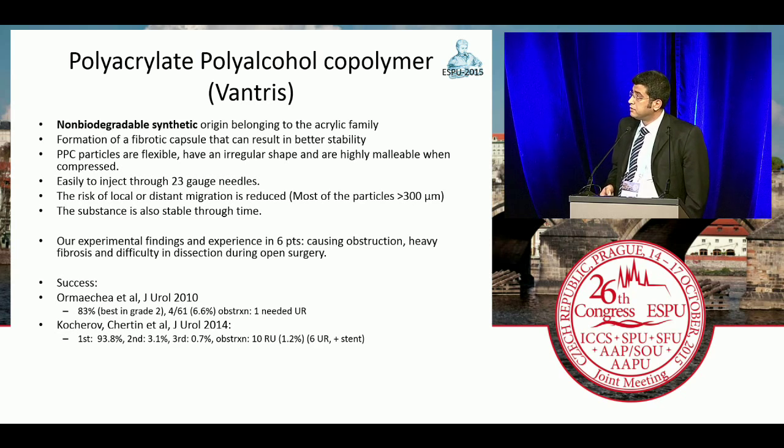Polyacrylate polyalcohol copolymer, namely Vantris, is a recent biomaterial used in reflux treatment. It's a non-biodegradable synthetic material. The particles are flexible and it's easy to inject. The risk of local or distant migration is reduced because of the big size of the particles. However, in our institute, based on our experimental findings and our experience in 6 patients who had postoperative obstruction, during the open surgery we detected very heavy fibrosis and difficulty in dissection. There are 2 clinical studies on Vantris. They report very good results. In one of these studies, 6% obstruction was reported, and in the other multi-institutional study, about 1.2% obstruction was reported.